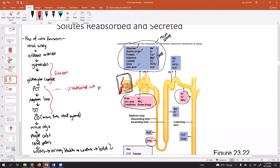It would be reabsorbed into paratubular capillaries. And then from there, it would go to the venule, to the renal vein, and back to the body for things that are reabsorbed. Make sense? And then for things that are excreted last minute, you'll go through that way. It'll go from the paratubular capillaries into the renal tubules, and then continue onward through the urine formation process. That's the big picture. Okay, questions?